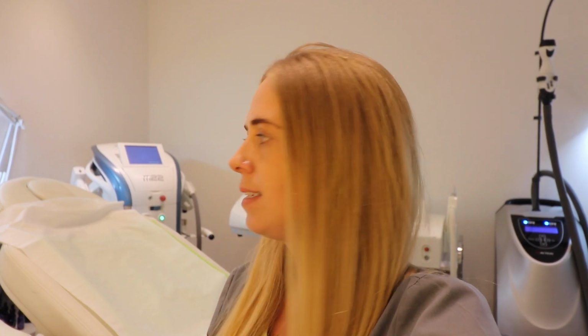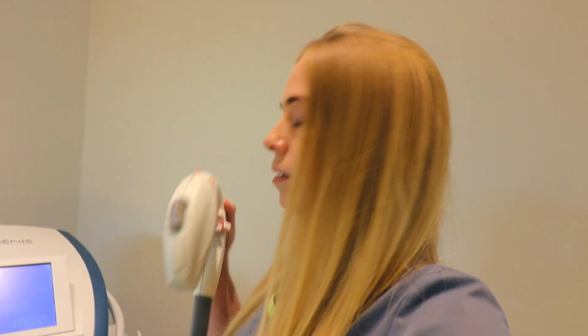IPL devices and laser devices are completely different. There are so many different devices on the market worldwide, and everybody's got everything. There are beauty salons doing things, and then there are medical practitioners using other things, and it's just simply not regulated. So IPL and laser is different, and I'm just going to bring it over here, to show you one of these. This is an IPL machine.